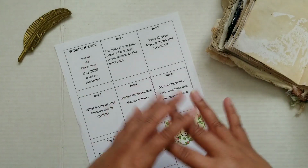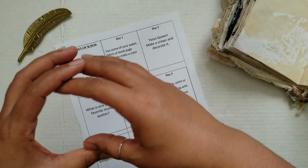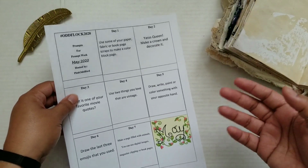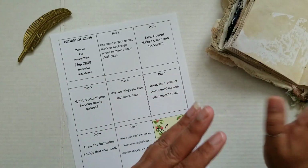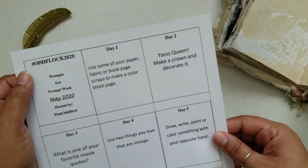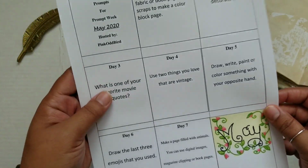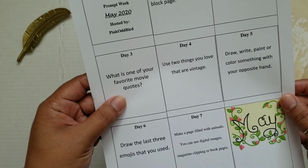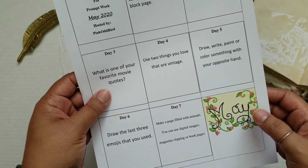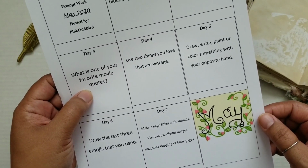In my mind, what I'm picturing is blocks of similar colors across your page. If you have blues, do that, and then greens, pinks, and so on. It's just another way to use your scraps and have something really pretty in your book. Day 2, yes queen, make a crown and decorate it. That's pretty explanatory. Day 3, what is one of your favorite movie quotes? You can include any other elements you like about that movie. Day 4, use two things you love that are vintage.